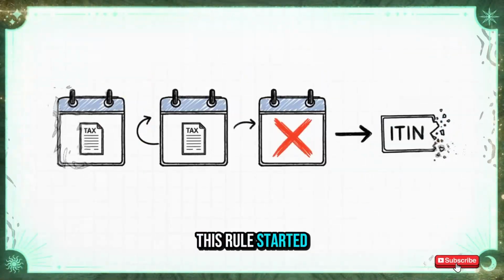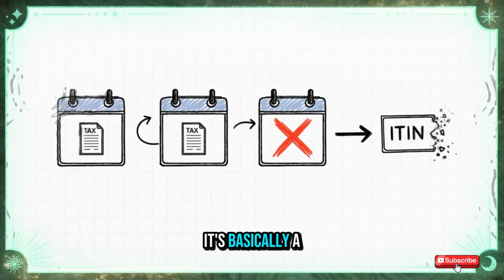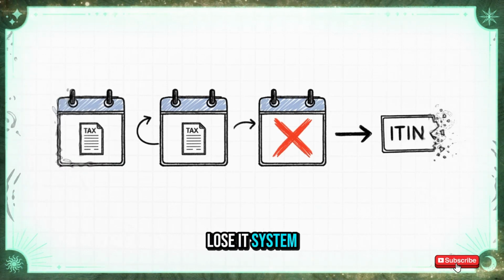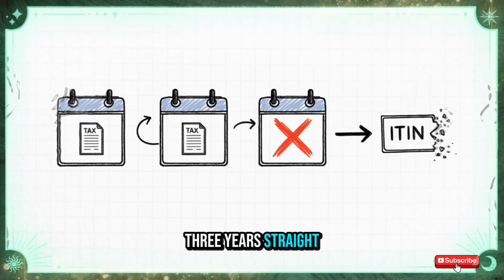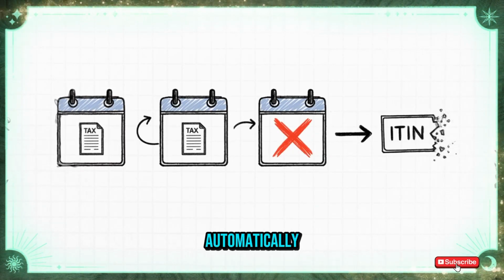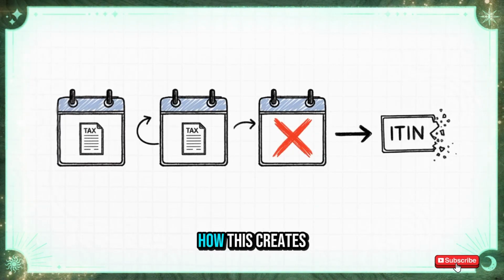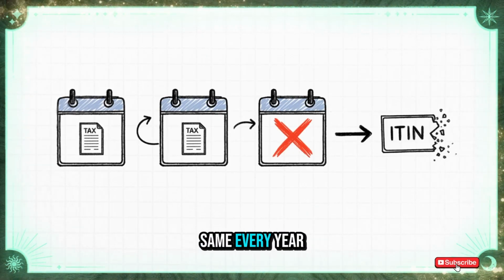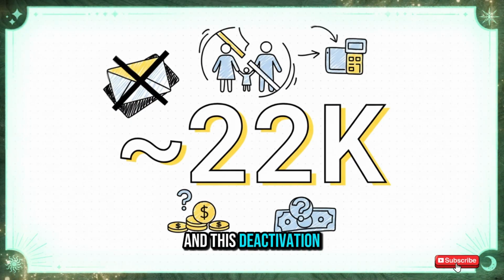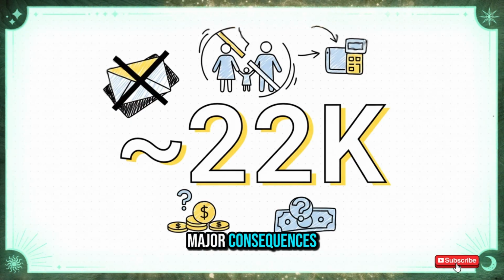This rule started back in 2015. It's basically a use it or lose it system. If your ITIN isn't on a tax return for 3 years straight, it just expires automatically. You can imagine how this creates a constant problem for anyone whose income isn't the same every year. And this deactivation rule has some major consequences.